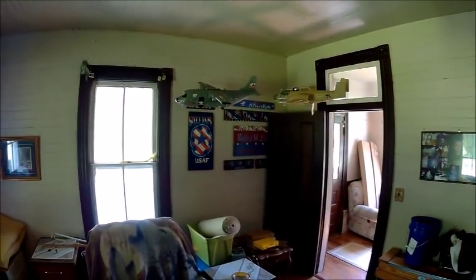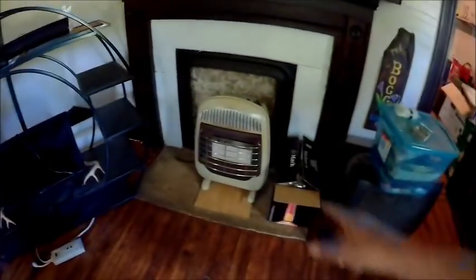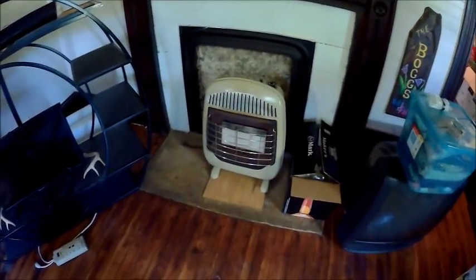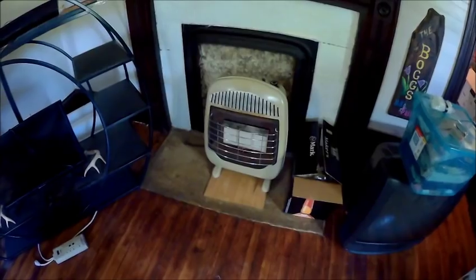Then they had these airplanes up on the wall or on the ceiling, and that entertainment center was here, and this house is full of those right there, gas heaters. And this house runs off of natural gas, and the part I like about it is the gas is free for the rest of my life.